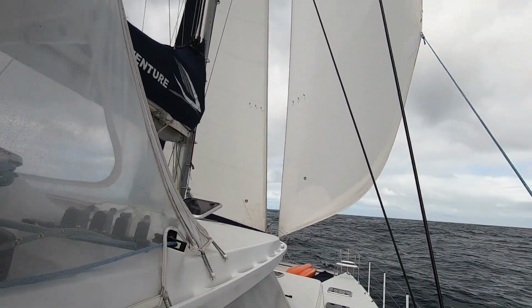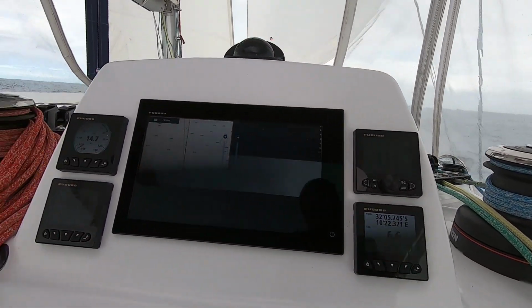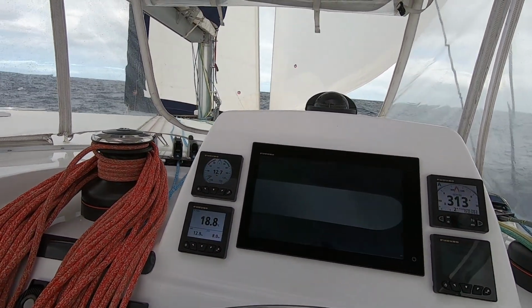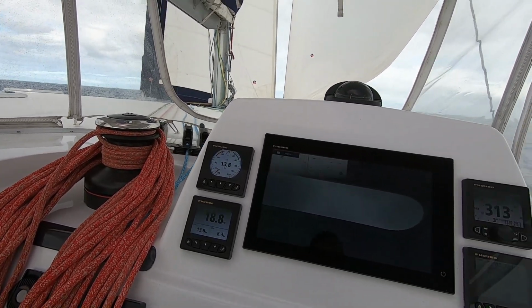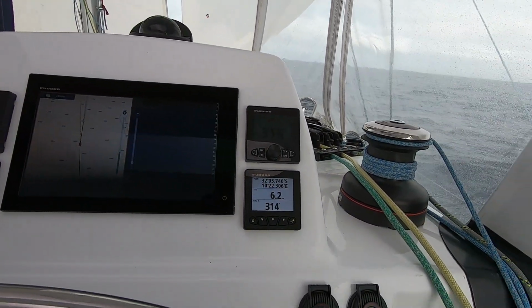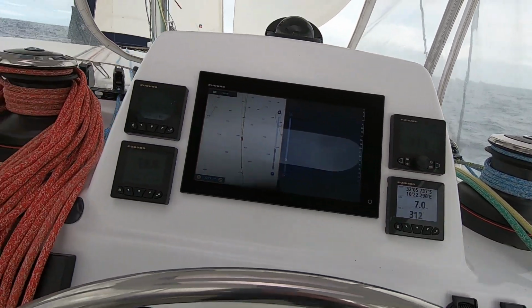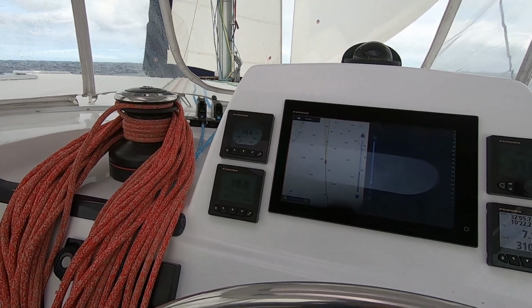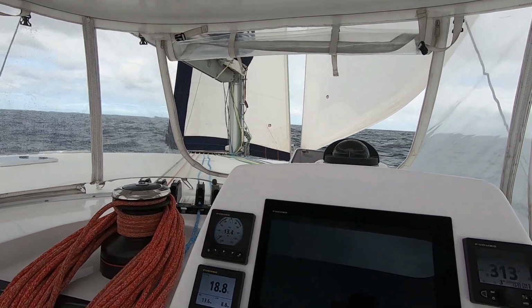We got 6.3, 6.7. Oh, there we go. There's a bit of wind coming. We were at like 6.7 apparent. Got 14 there. Getting up to 6.3, 6.2. Water temperature's been bouncing around 18, 19. The jib's not too happy at that angle.